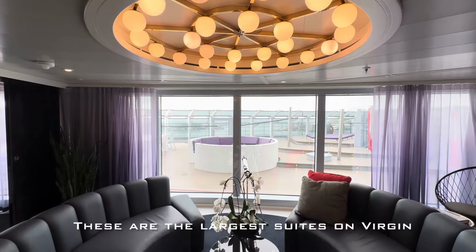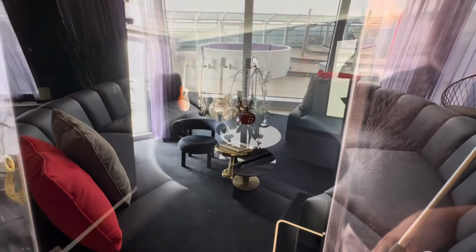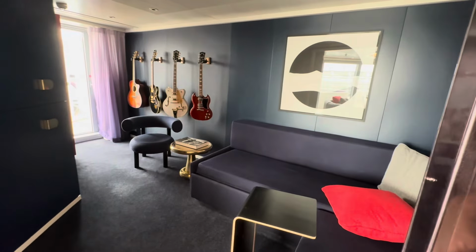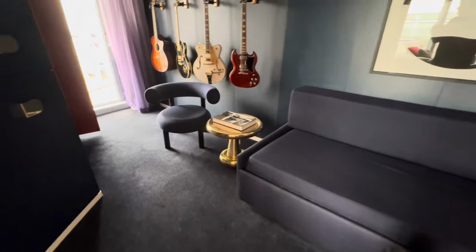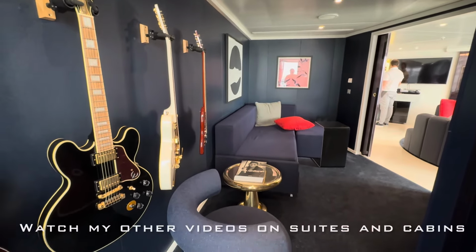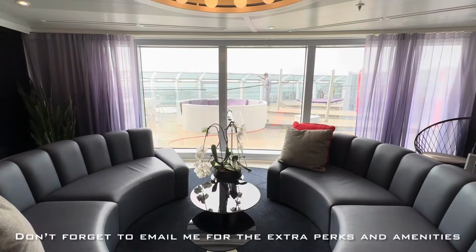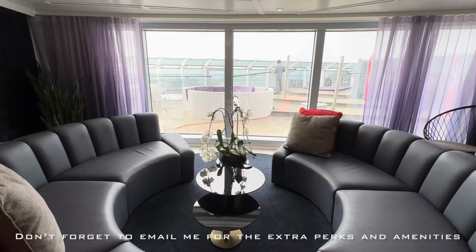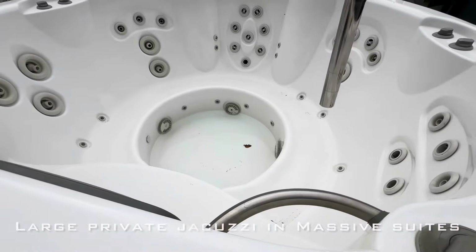And this is the largest of all the suites on the ship, and each ship has 2 of these. These are the massive suites. They're the only suites that have a door that separates the bedroom, a soaking tub, an outdoor full-size jacuzzi, and a separate music and video game room. They also have a large terrace that's over 1,000 square feet with views just as good as the bridge.